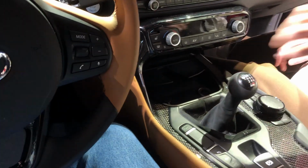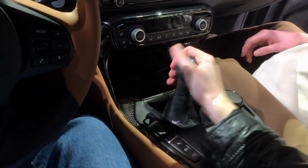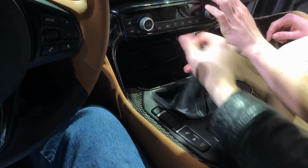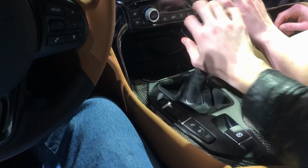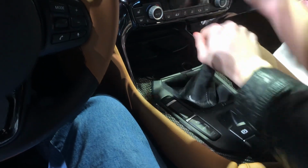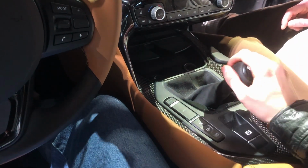For starters, this transmission is nice. It's very nice. This is a BMW transmission, so this is not an in-house Toyota job. This is manufactured by ZF. I'm pretty sure, like the vast majority, if not all, BMW transmissions. I'm not really a BMW guy, but I do believe that's the case.